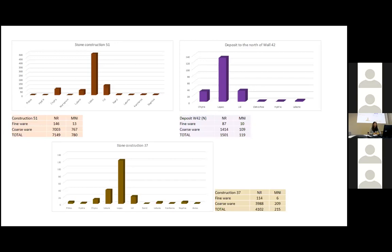And for stone construction 37, we have only 6 fine ware in a total of 215 vessels. So this is really very few. This is the minority of black glaze.